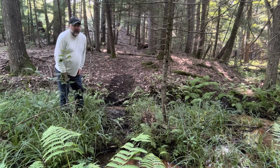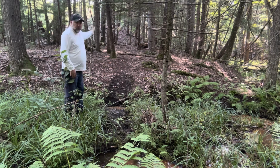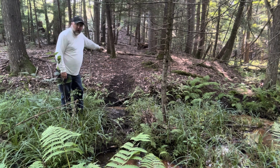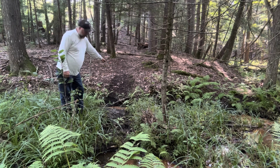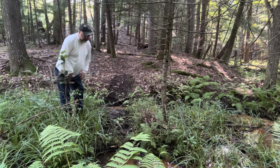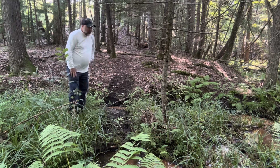All right, so right up over this hill is where we were just showing you that deer trail. That deer trail has now come down off the hill, and as you can see right here, it starts caving in the banks and going into the mud. There's probably a dozen sets of deer tracks right here. Again, this is right where the trail has been for the last 10 years.